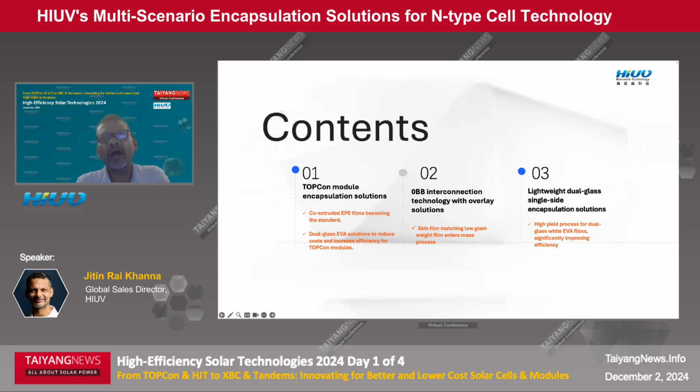So this was a bit about HIUV. Now we will just dive into the tech that we offer, especially for glass-to-glass N-type, which is now the mainstream product and has maximum share of production. So we'll also touch base on dual glass and dual EVA, along with the zero bus bar interconnection technology and lightweight dual glass single-side white EVA films, which improve efficiency. Next one, please.